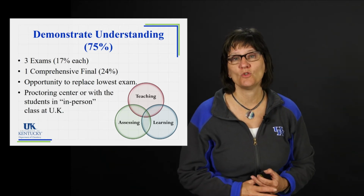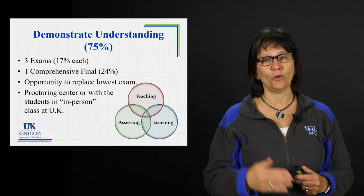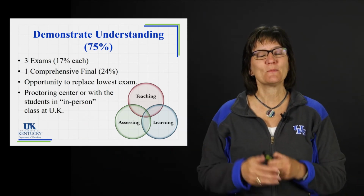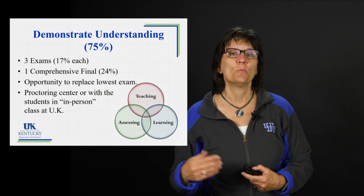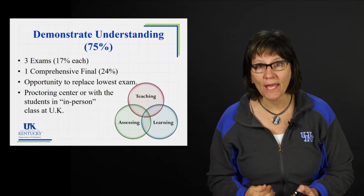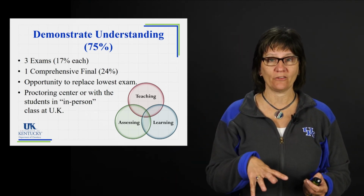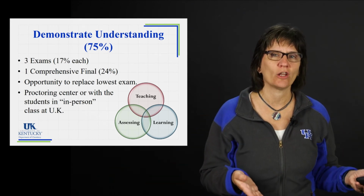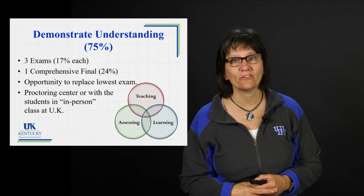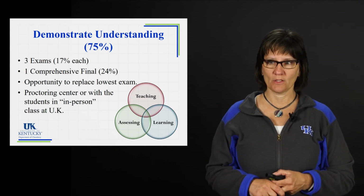Now, when you take your exams, you have a couple opportunities. You will either have to go to a proctoring center. This costs some money for you to do. There are ones all over the country, even in other countries if you're going to be overseas, but you have to find your own proctoring center. You pay to verify that you are taking the exam without anything else. Or you can, as a free option, come to the University of Kentucky and you can take the exam with our in-class students, those students who are taking the class not as an online class, but as an in-person class. So if you want to come onto campus and you're near Lexington, that wouldn't be a hardship for you, you could come onto campus and take it free of charge with our other students.